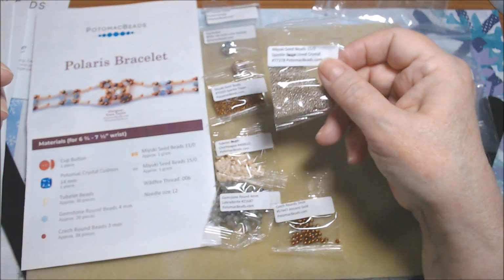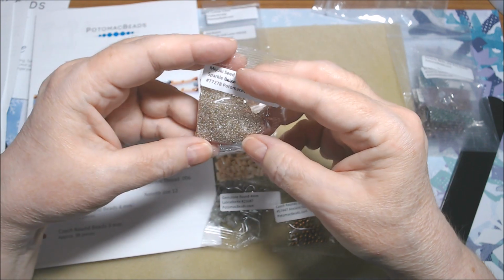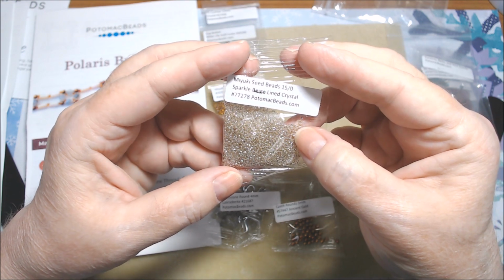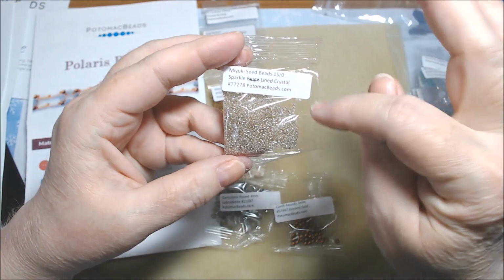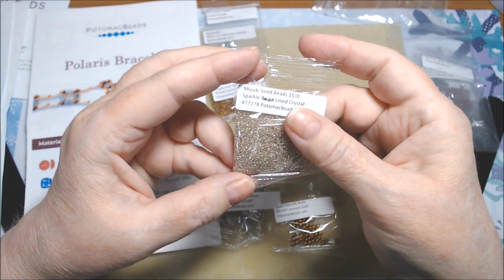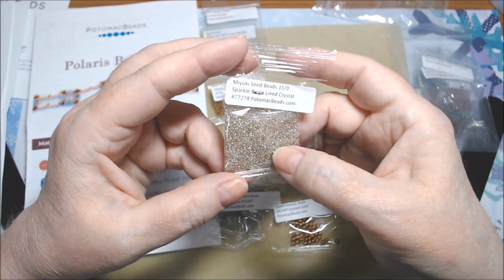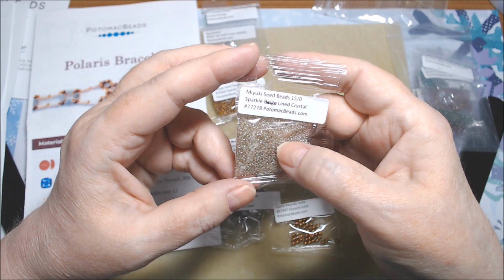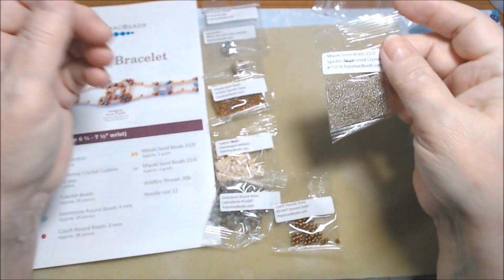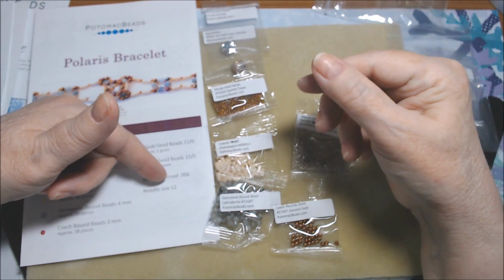And then we have Miyuki seed beads 15.0, or aught, approximately 1 gram. They're so tiny. And these are in sparkle beige lined crystal. So the outside is crystal clear, and then they're inside sparkle beige lined. I guess they're beige lined crystal with sparkle on the outside is what I'm thinking. Really pretty, number 77278. So that is what you get, and then you also need beading thread, not wire.